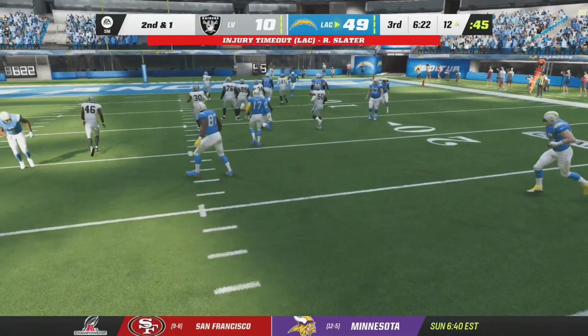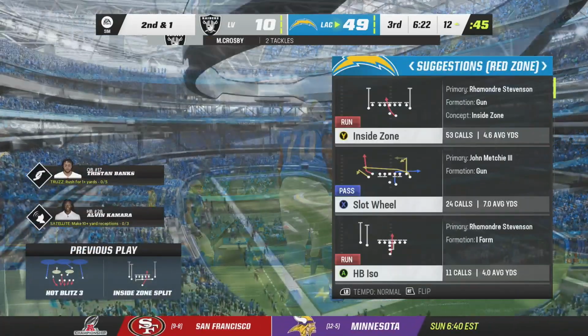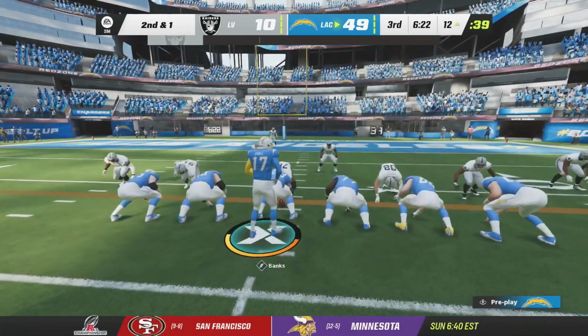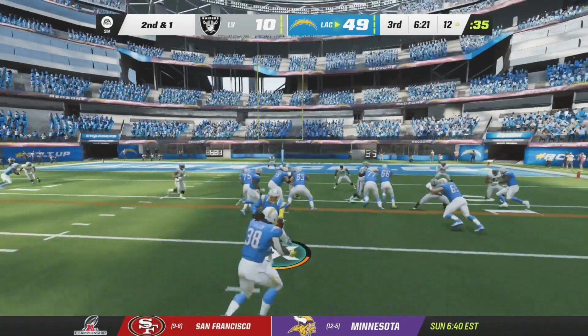And he's going to get a solid gain of 9 before being brought down. 2nd and right at a yard. Now, during that run, an injury here. We got one of those big blockers in some discomfort. More from L.A. in a moment.